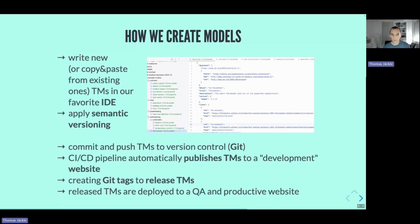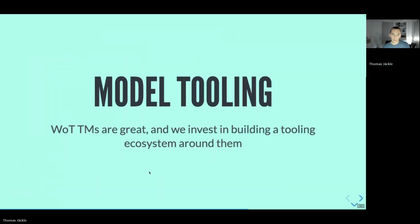So once we create a version and publish it to QA and prod, we can never again change this version. Instead, we would have to create a new semantic version, so either a bug fix version, a feature addition, or a breaking version by increasing the major version number. Yeah, that's how we use and create models, and we also build quite some tooling around the models.